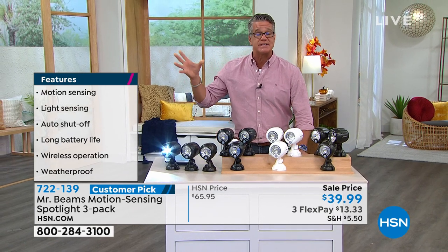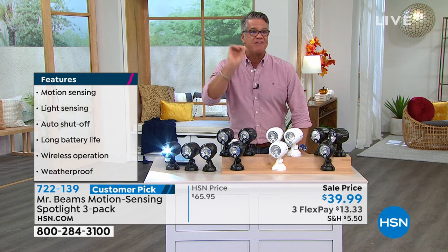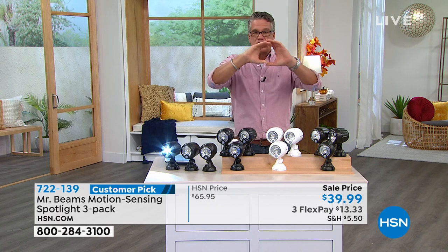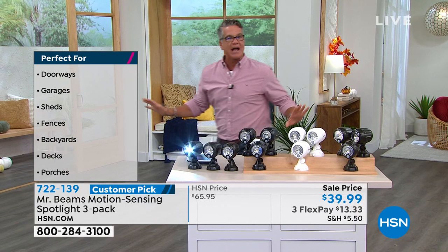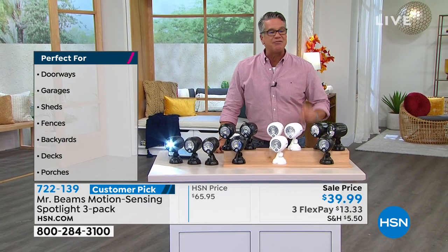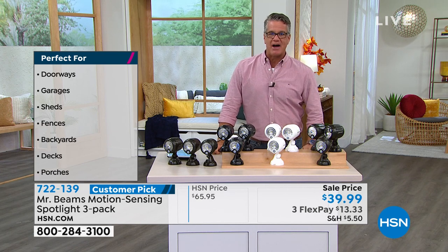They only go on for 30 seconds when they detect motion, but you do not have to wire them anyway. It took me 5 minutes each to screw the screw in, the 3 little screws, and then I just situated them, put the batteries in. When I walk in my backyard, each one comes on. So my entire backyard is lit with motion lights, and you know, it cost me $39.99. If I had a guy come out, an electrician, to put in motion lights in my backyard, 3, I will guarantee you it would be no less than $500.